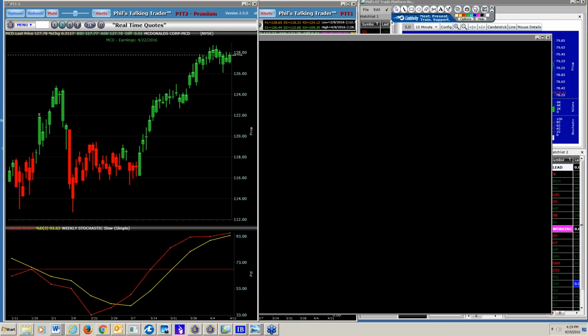I want to show you a couple of stocks, Johnson & Johnson and McDonald's, and how you can apply these using the PT2. So easy. The reason I'm picking those two is because they're in everybody's pension fund. Every money manager puts them in the pension fund. These are the easiest ones to invest in. And this is what I mean, easy.